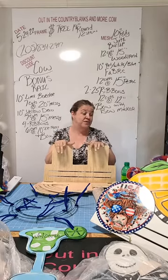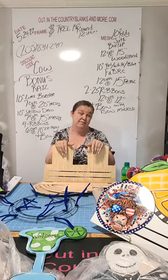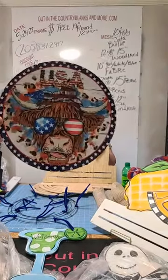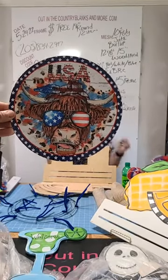How do you order the USA Cal? You go to outinthecountryblanksandmore.com, type in Cal, and it will pop right up for you, or look right there on that front page, and it should be, scroll to the bottom, and it should be right there.